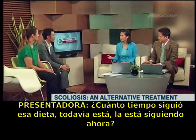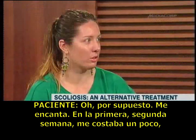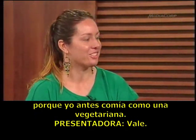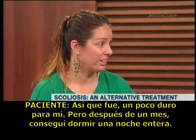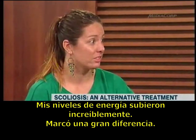How long did you have to stick to that diet for, and are you still sticking to that now? Oh, completely. I love it. For the first 2 weeks, it was a bit sluggish because I was originally eating like a vegetarian, so it was a bit heavy for me. But after a month, I managed to sleep completely through the night. My energy levels just went up amazingly. It made a huge difference.